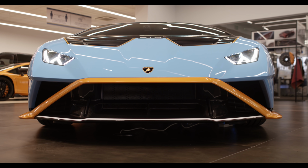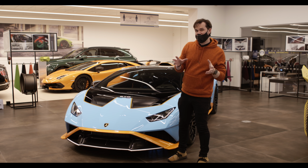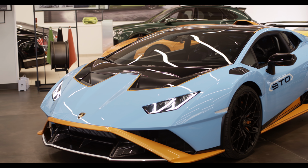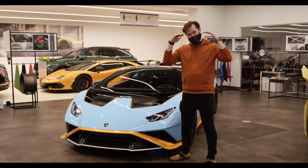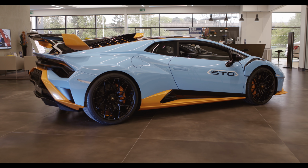The body panels on this car, 75% of it is carbon fiber. It gives it about a 43 kilo weight saving over the Performante. The windshield is also 20% lighter than that of the Performante, which helps keep the center of gravity that little bit lower. The rear fender has had a full design overhaul.